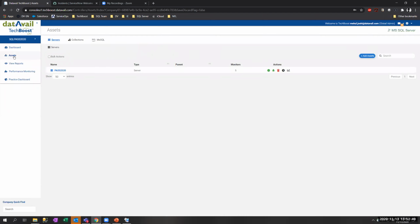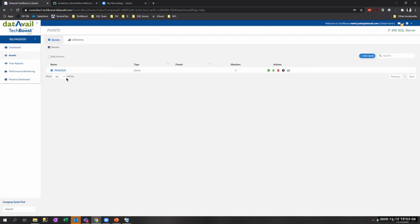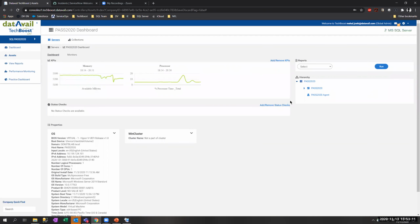So here on this particular tab, I have two options. I have servers and collection. Since I have only one server, I have not defined any collection on this particular company. But if you want to, you can certainly define a collection here. For this one, I have only one server. I'm going to click on this button, which is a graph looking button that takes me to the server dashboard.